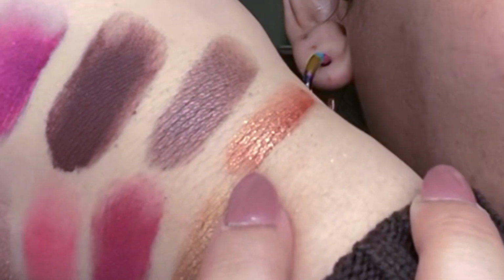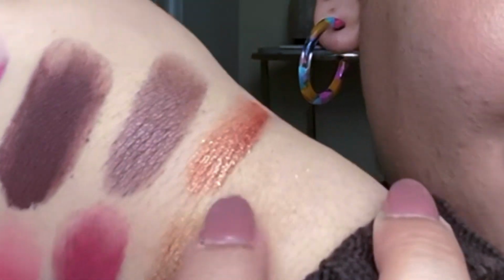Okay, so this next color, I don't know if you guys can see, but it's going to be hard for me to get a swatch because I use it so much. It is this one, and it is called Zam, and it is a sparkling rose gold. I have never worn some of these colors just because I'm like, I can't pull that off, but I need to start believing in myself.